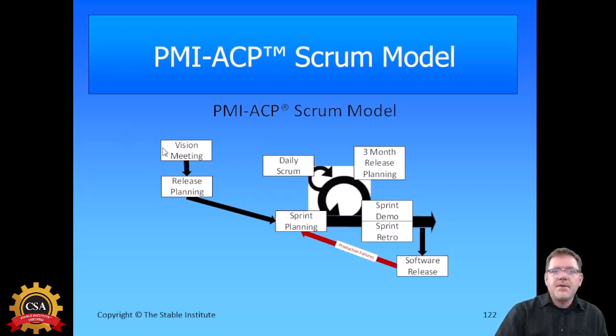So we start with a vision meeting where we charter our project, create kind of a one-page cover sheet of what our project's all about, who's involved, what the objectives are, success criteria. Release planning meeting is where we create our product backlog, and we do our user stories, etc. And then we start off in the sprint. So we have our first sprint planning meeting, and then we have our daily Scrum, sprint demo, sprint retrospective, software release, and we keep going until our product has met the success criteria. Maybe every 3 months we'd have this release planning meeting, and that's what they recommend, and then we just keep moving along until our project is complete.